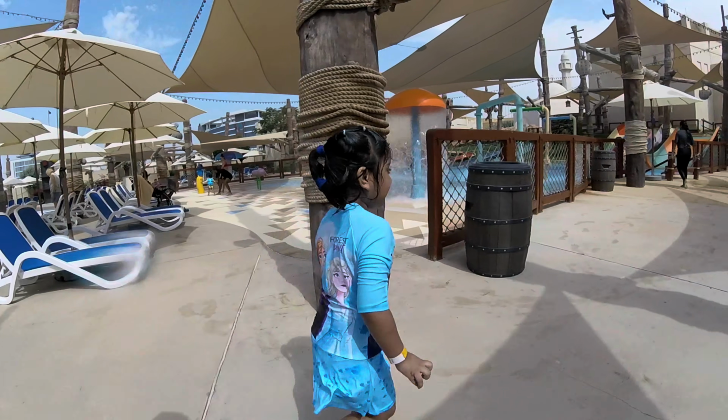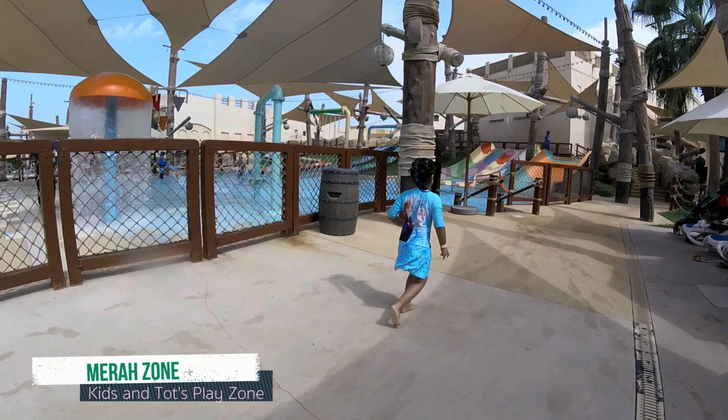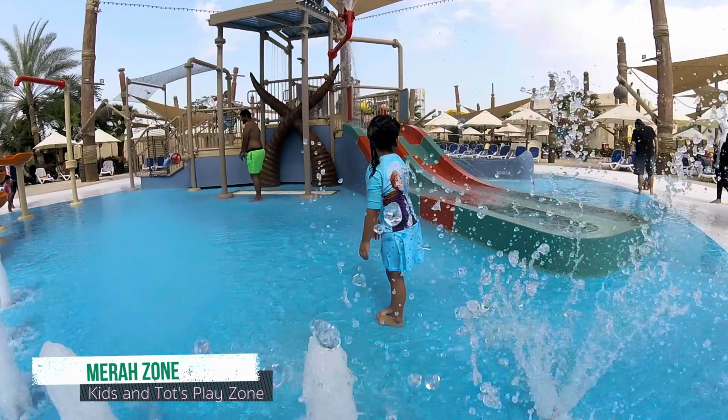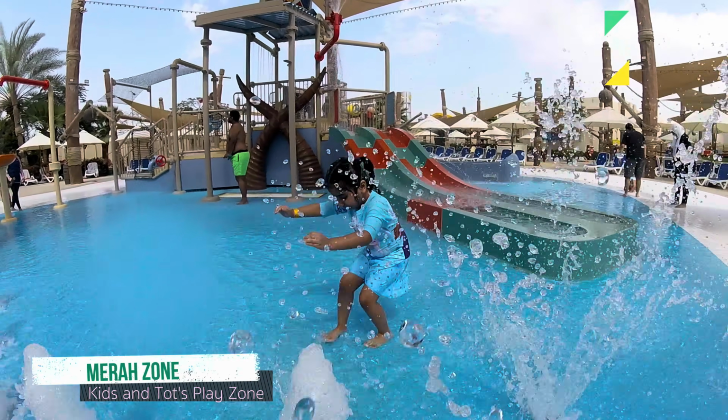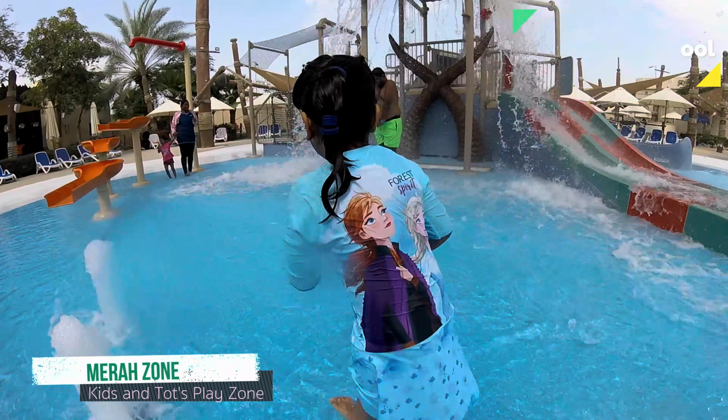Just beside the entrance, towards your right, you will find the Marah zone, which is the children's and family play area. The Marah zone has several attractions for kids. First you will have the Yay Hall infant pool, then you can play at the Water Wars and Dunk Tank.